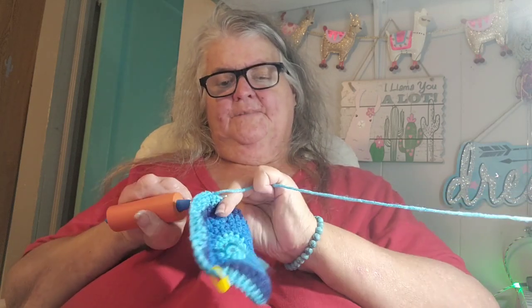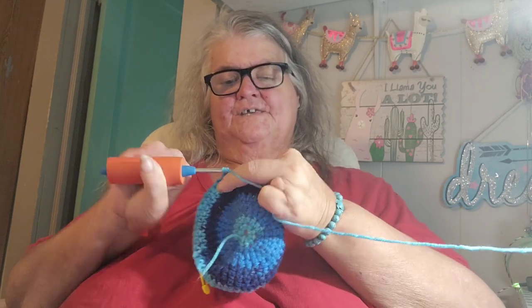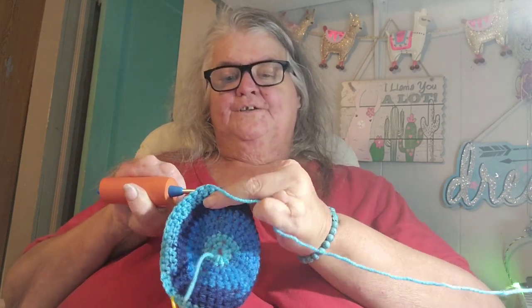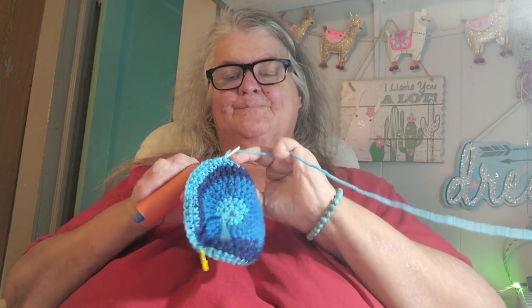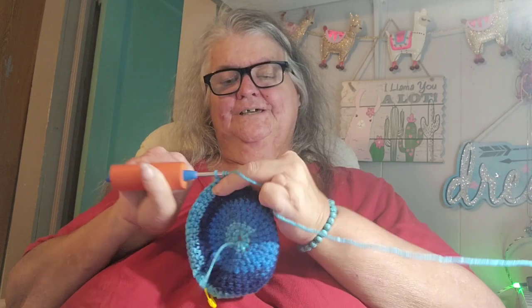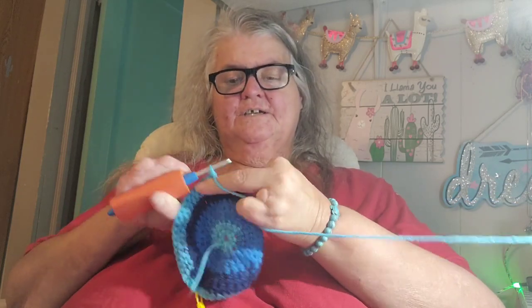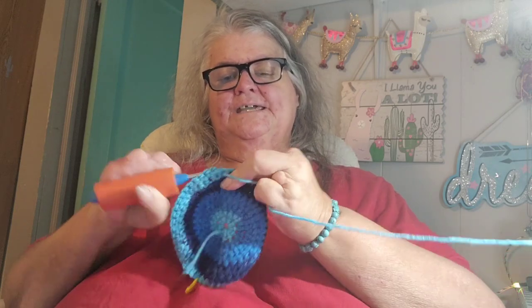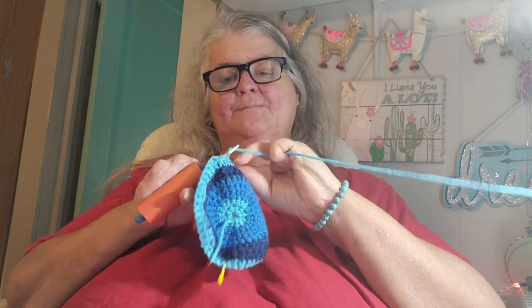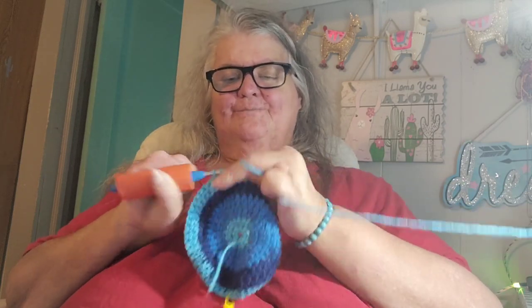And I think it's going to be cute. Or at least I think that colorway will be cute in a plushie. So yeah, that's what I got going on. So for now, I'm just going to crochet on this project for a little bit. And I might be back later to show you another project I'm working on.